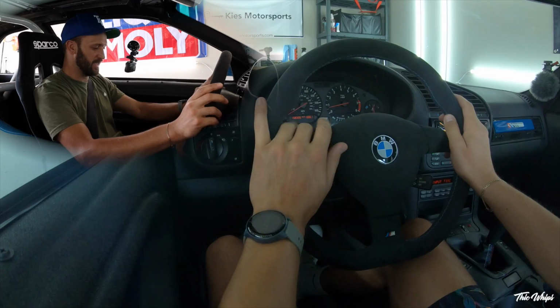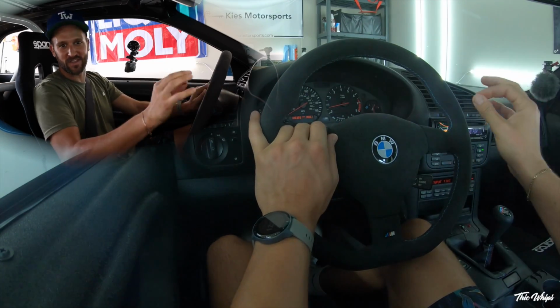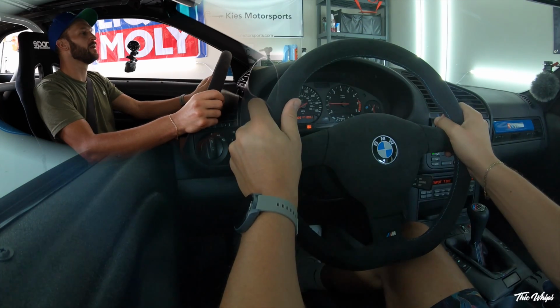And the MTech 2 is just a beautiful piece that is from the E36 era. So it just fits this car and the vibe so well. So, first time driving with it.